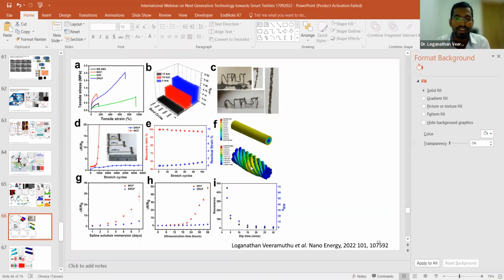That's what is given here. We also checked the straining durability. We did it for nearly 6,000 cycles. For the ERCF, it's stable, whereas for the WCF, within 700 to 800 cycles, it's getting higher. That means the durability of the device is not appreciable for the wet spun structures.